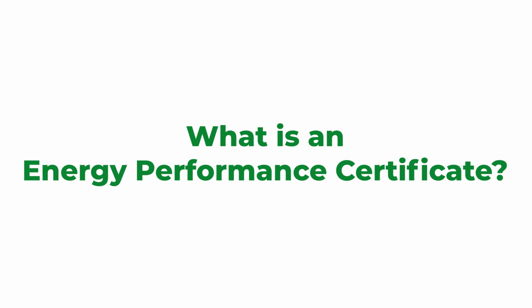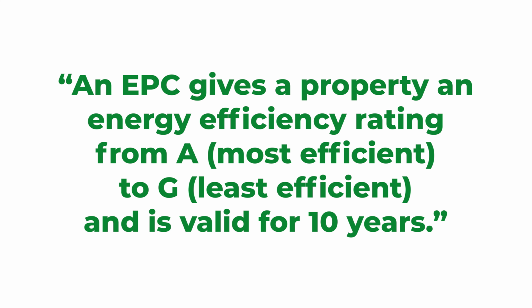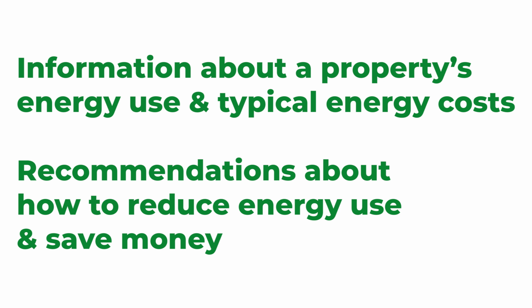Firstly, what is an energy performance certificate? I've taken this straight from the government's website. An EPC gives a property an energy efficiency rating from A, most efficient, to G, least efficient, and is valid for 10 years. An EPC contains information about a property's energy use and typical energy costs, and recommendations about how to reduce the energy use and save money.